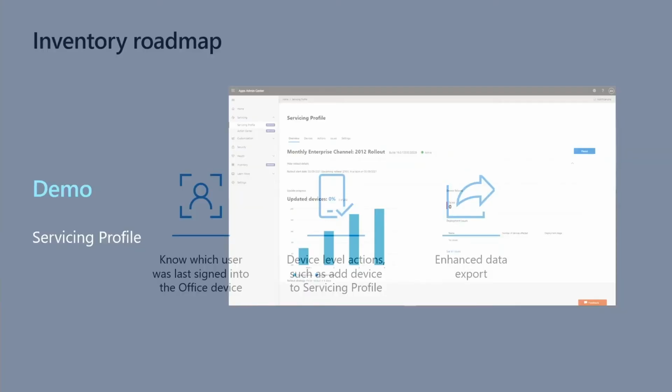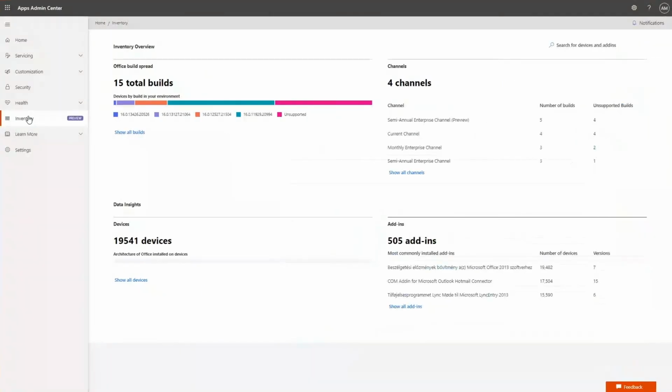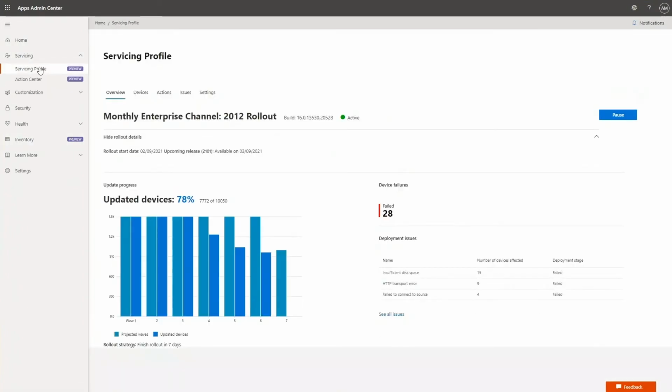Now let's dive into the servicing profile demo and show you what that looks like. Now, same site, the Apps Admin Center at https://config.office.com. If I go under servicing, I'll see servicing profile. And what this allows me to do is ring fence a number of devices that I want to have automatic servicing directly from the Office CDN with control over how these things are managed, where I could do things like pause the entire service.